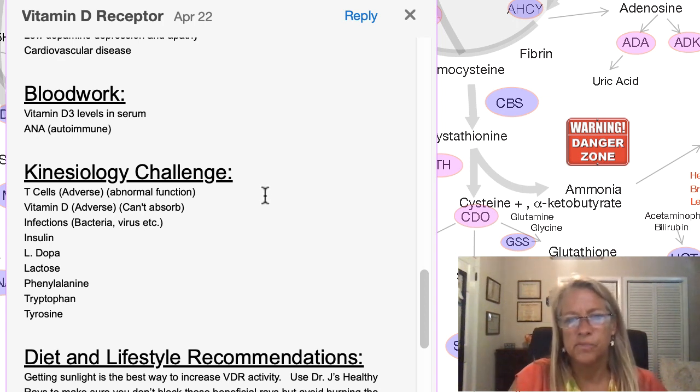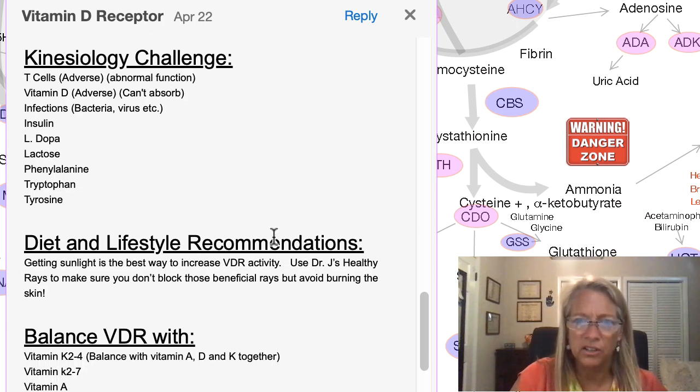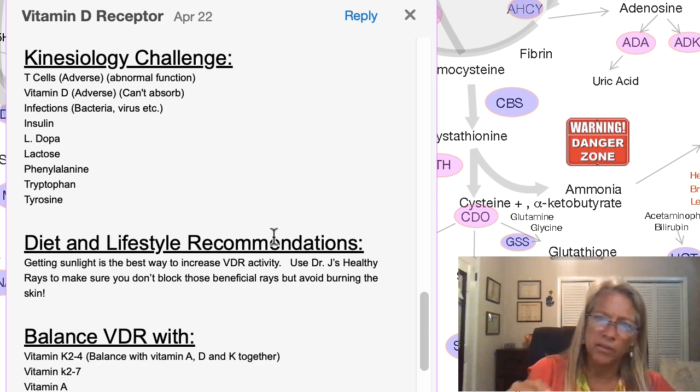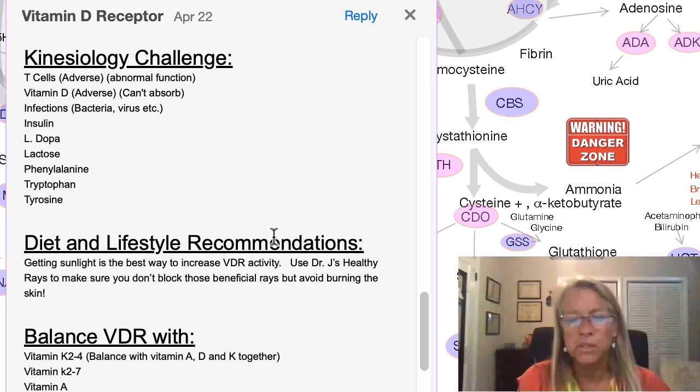An ANA test could possibly tell you there's an autoimmune thing going on. But in kinesiology, our challenges would be T cells. And in the kit that I showed you during the demo, we have T cells, vitamin D, infections, insulin, L-DOPA, lactose, phenylalanine, tryptophan, and tyrosine. Those will all indicate that you have a low-functioning vitamin D receptor.